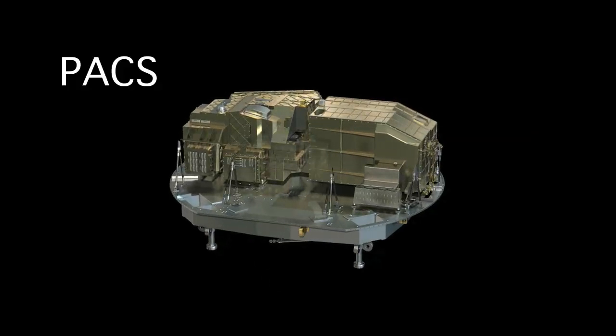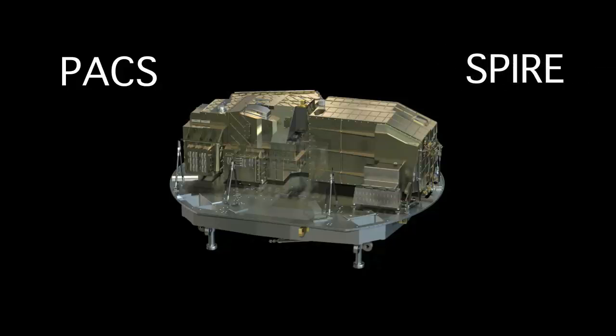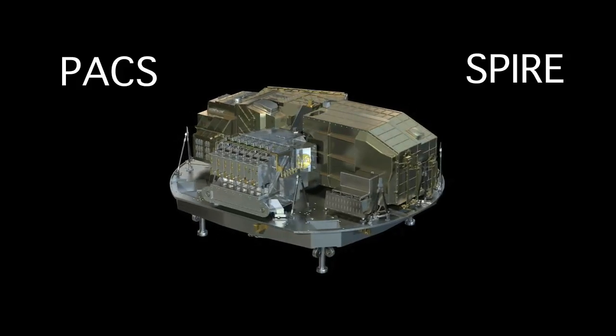The Spectral and Photometric Imaging Receiver, or SPIRE, is designed to exploit wavelengths that have never been studied before. It is a color camera and spectrometer and can study the history of star formation in the universe.